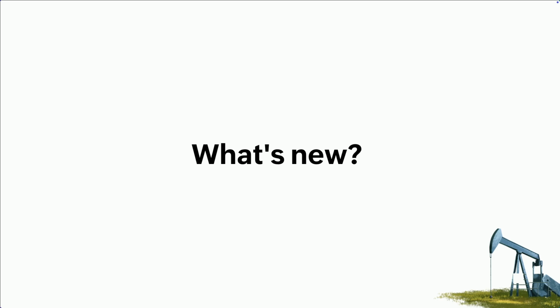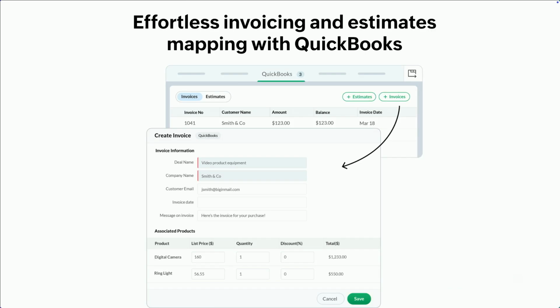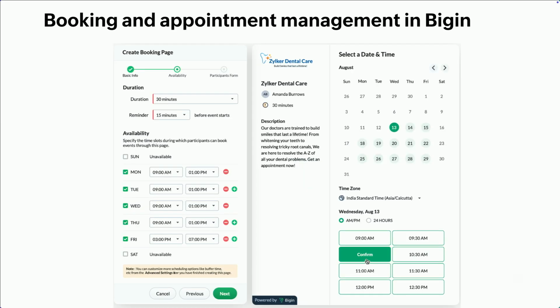And moving on to what's new, what are we building these days, what we are focusing on. So new integration, QuickBooks. You can again bring in your estimates, invoices, sync it natively within Begin. And also, this is not a marketplace extension or an integration. This is built natively within Begin. You don't have to pay separately for this extension. So that's one recent integration that we launched in Begin.